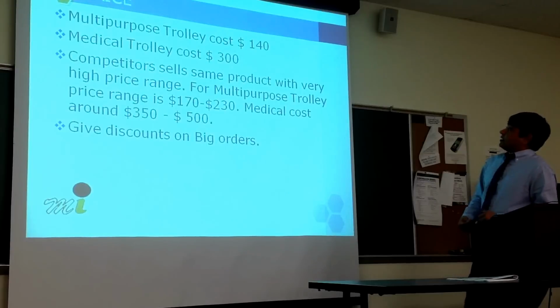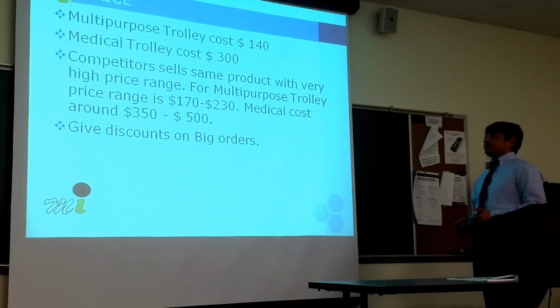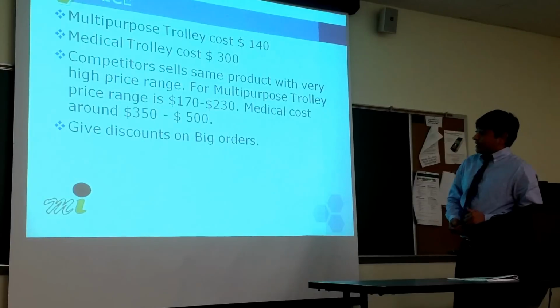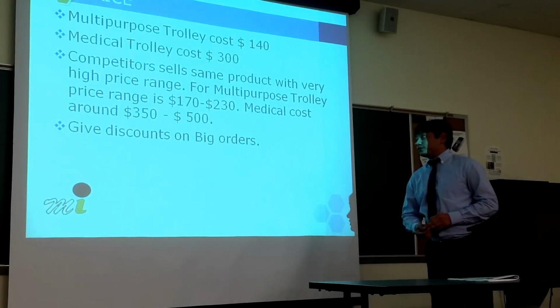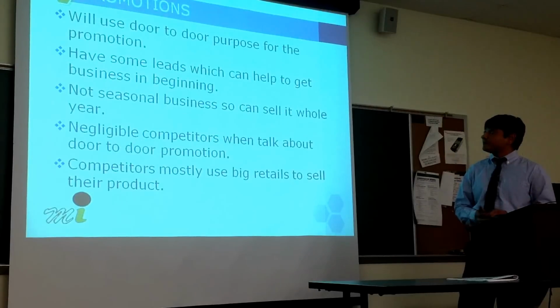Pricing. As I mentioned earlier, the multi-purpose tool trolley will cost a customer $140 per piece, and the medical trolley costs $300. At the same time, our competitors are charging $170 to $230 for the multi-purpose tool trolley, and for the medical trolley they are charging $350 to $500. We also give discounts on big orders.